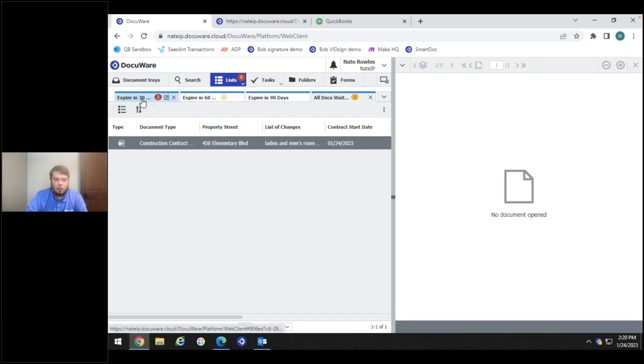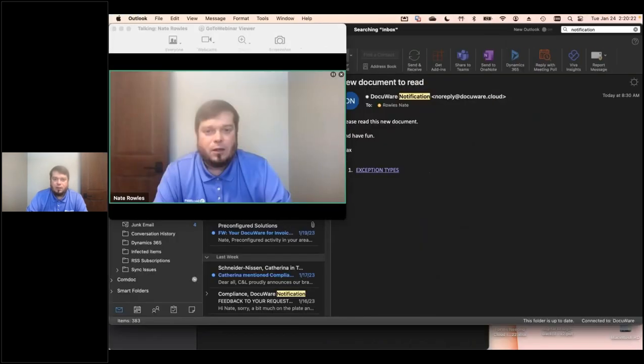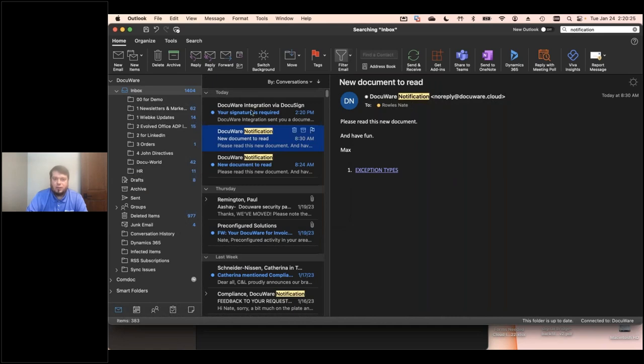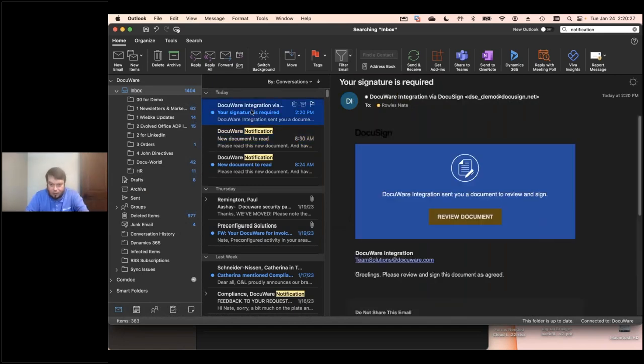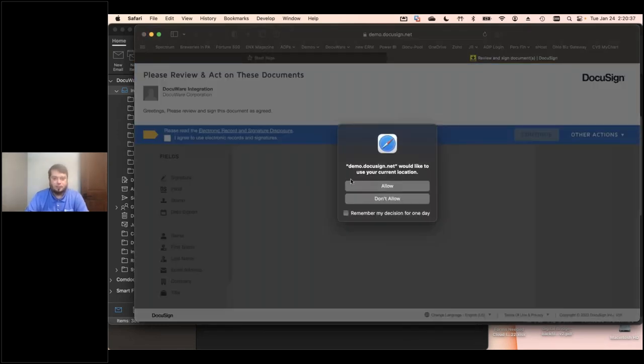We could be watching for contracts that expire in 30 or in 60 or in 90 days, or we could be watching for documents that we've shipped out for signature and we don't have a response yet on. Here you see again Hicks hardware contract and the fact a visible audit trail that says I've submitted it for signature. Now, if we look at Donald Duck's email, what you'll see has happened in my email is that DocuSign has accepted a transfer of that document directly from DocuWare and is now asking me to sign my construction contract.